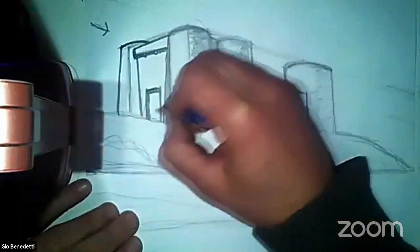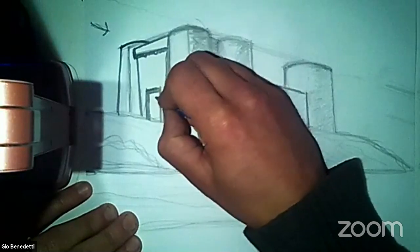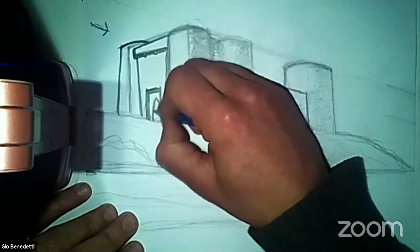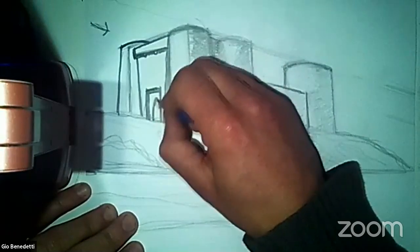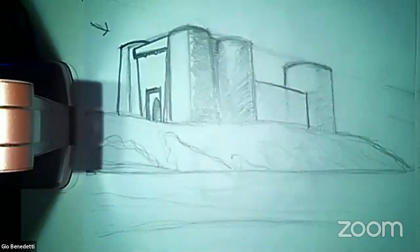The actual door, watch this. I'm gonna creep out here with a little half circle, and now I'm gonna complete the door here, finishing that line coming down. And this is all gonna be dark. That's the actual door of our castle.